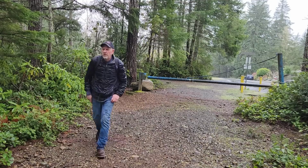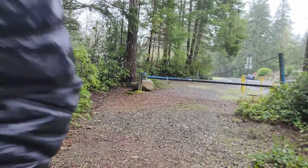Today I'm heading out to one of my favorite tiny cabins. I built the whole cabin almost entirely from scrap from other people's projects. That's the advantage of building a cabin that's only 80 square feet. Most people have that left over from their build.